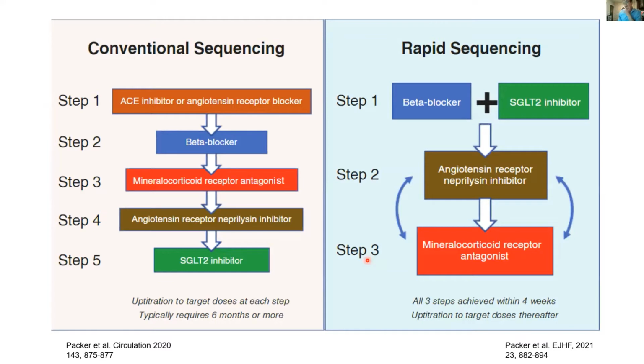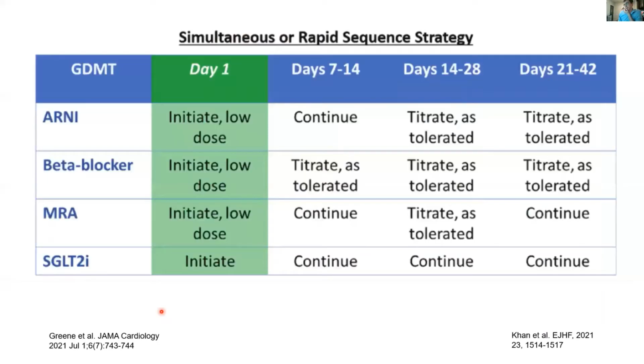This is from Stephen Green and work he put together with Greg Fonarow. And this is a bit more similar to what we've proposed with the cluster scheme, where you put everything in a silo and you try to start everything as quickly as possible and then worry about titration later. They were suggesting actually start everything all at the same time. So that's a little bit different than what we proposed with the cluster scheme. But they were saying start everything at a low dose and then worry about titration later.